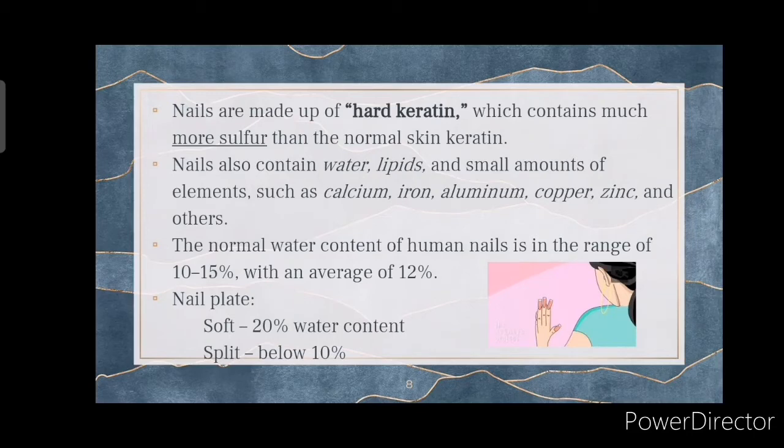The nail plate is identified into two types, which can be soft and split. The soft nail plate is composed of 20% water content, and the split is below 10% water content. Lipids are present only in a small amount, about 5%. They contribute to the flexibility of the nails. So it is significantly lower than our skin.